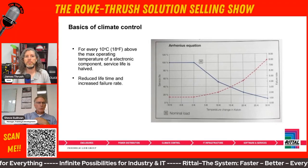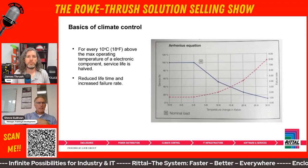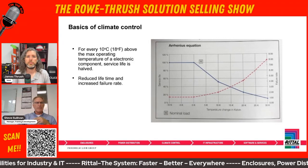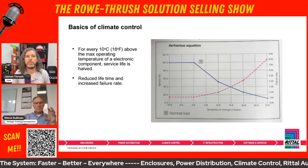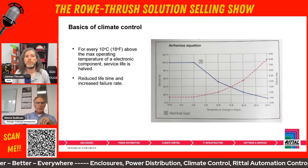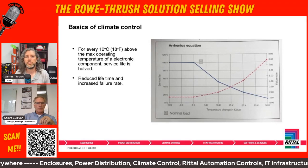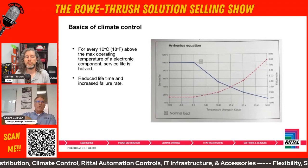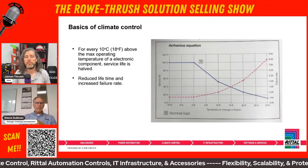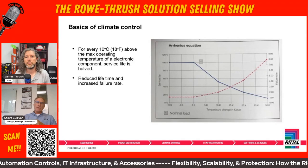And so you can see the rule here that says for every 10 degrees C or 18 degrees Fahrenheit above the max operating temperature of the electronic component, the service life is halved. So if you start out and we're at 0 here, you're getting 100% service life. And look, everything in climate control, in my opinion, is kind of, it depends.